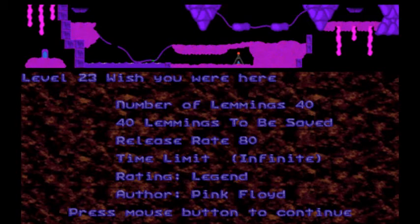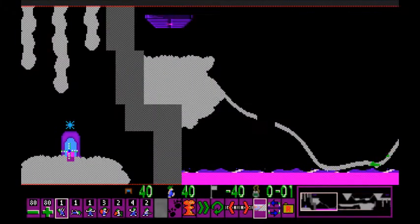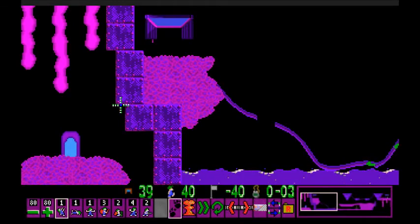We have to save every lemming. There are two hatches. And why do we have the circuit exit here? That seems strange. Also, I believe that is slow freeze on the left-hand side. Interesting. I can also see some one-way arrows, and an 80 release rate. Okay, I think this might be a little bit of a tricky level, just looking at the architecture. Yep, that's slow freeze.